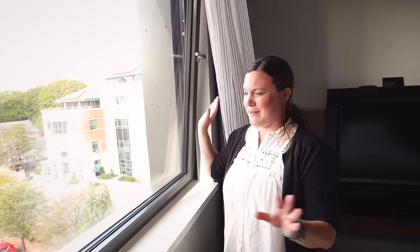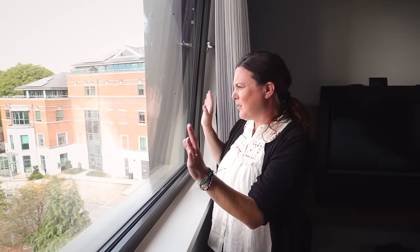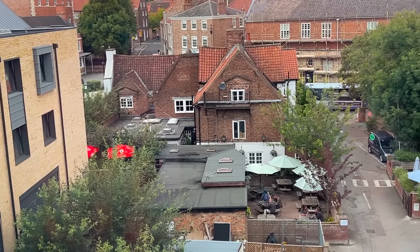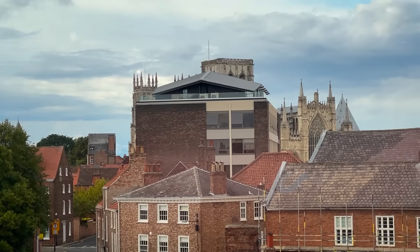One of my favorite parts of this room is the view. We can see over to an old pub right across from us, which I think is called the Black Swan, and then you can actually, believe it or not, see the York Minster, kind of behind those buildings right there. A little bit of a view.